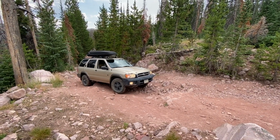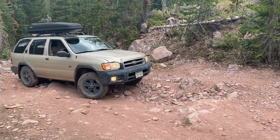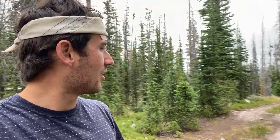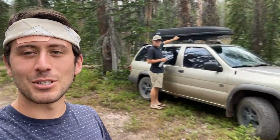So we just parked a little bit further than the trailhead. The trailhead started like 0.2 miles down here, but down in this area where we are, it's just a bunch of FR roads, which I guess is just four-wheel drive roads. And the trailhead started back there, but the road kept going. So we came up and then these stopped us. So we just parked right here and are gonna send it up.